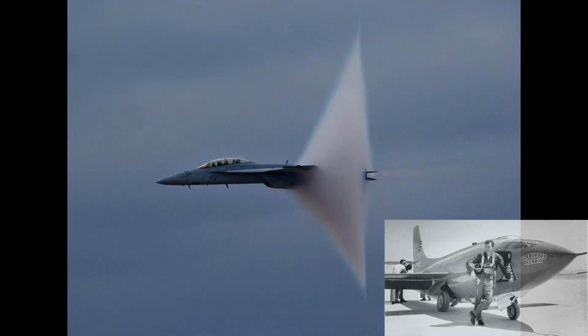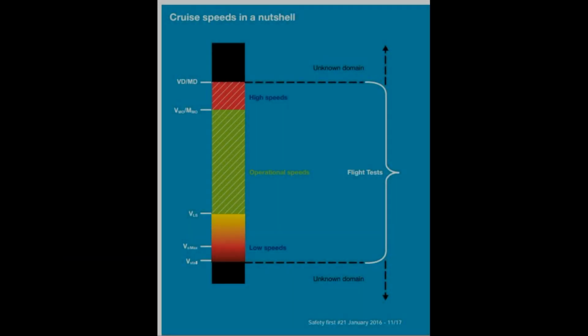So how is VMO, MMO determined? VMO, MMO is established with regard to the aircraft structural limits, and it provides a margin to the design limit speed or Mach number, VD, MD. VD, MD must be sufficiently above VMO, MMO to make it highly improbable that VD, MD will be inadvertently exceeded in commercial operations. Makes sense, doesn't it? If you want to design an aircraft, you want the parameters of normal flight to be well below the actual design limits of the aircraft in order for certification.